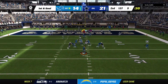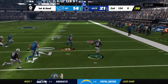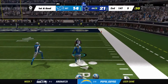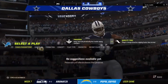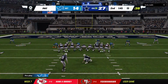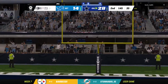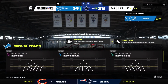Goff. Trying to get it to Williams, but it's intercepted. Picked off by Damone Clark. And now look at him go. The 30. 10. And he takes this one back into the end zone. And the Cowboy defense has a touchdown. Moore on for the extra point. He's got it as they double up the lead. This one's now 28-14.